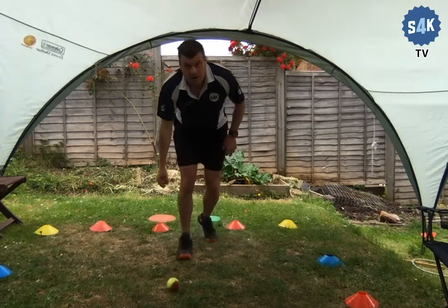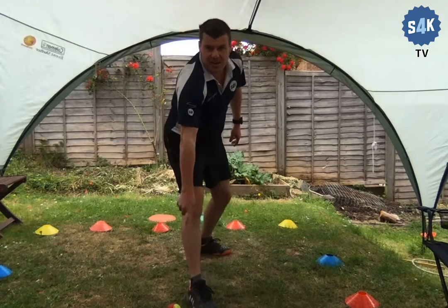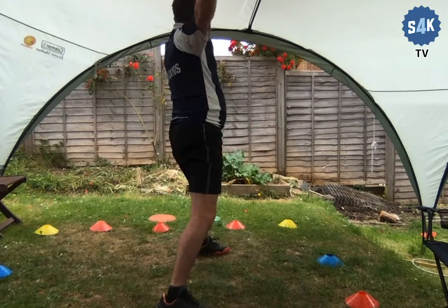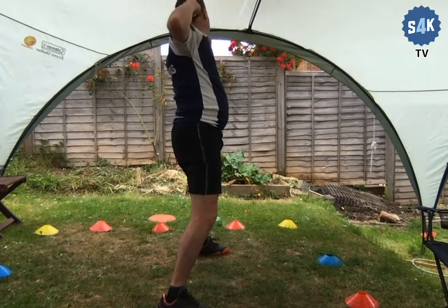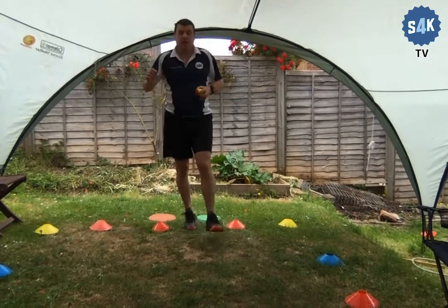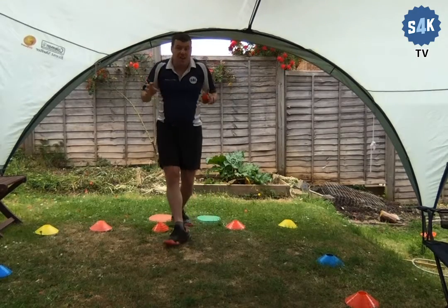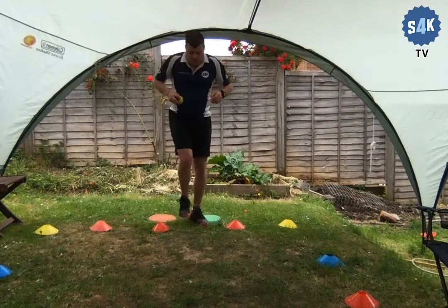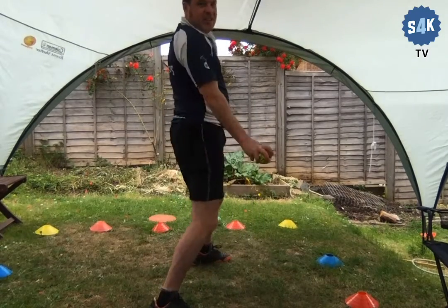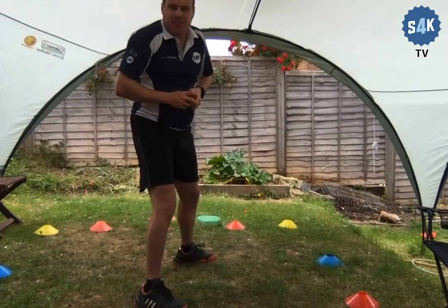Again, roll it out. Pick it up, right footed. There's that ball down there. Pick it up. Twist. Point. And when our kids get really good, this will be for the older ones, or those that are really good at it, later on in the progressions, it will be rolling. Pick the ball up, twist, and then we're going to throw it back to our mums and dads.